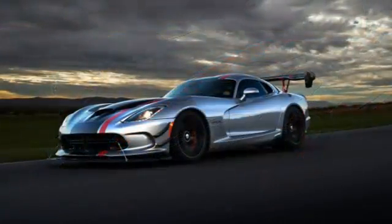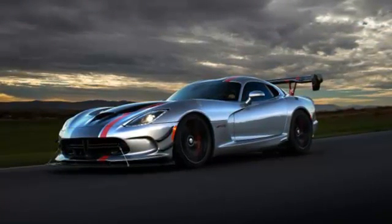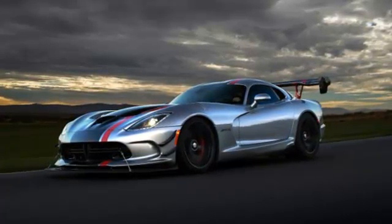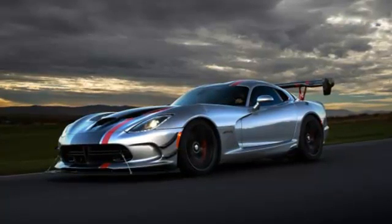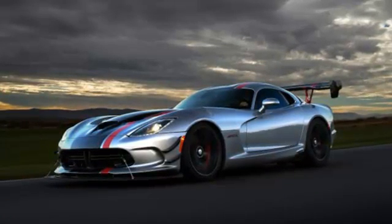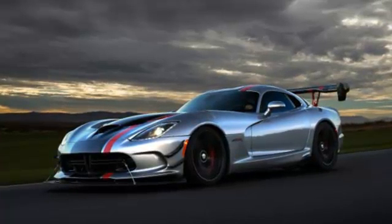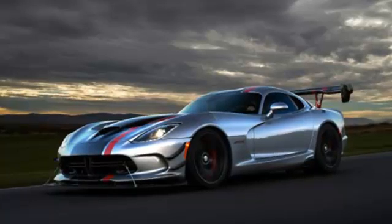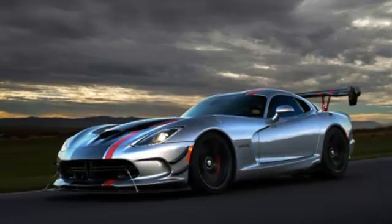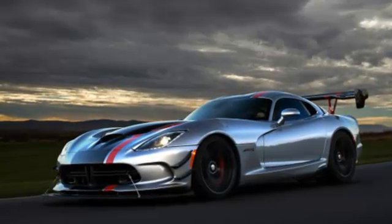To make the most of the downforce and the braking power, the ACR wears new tires developed specifically for this application. Development on the rubber started 2 years ago, which is when Dodge approached Kumho. The result is the XT V720. A near slick, the Kumhos have a few superficial grooves molded into them to make them nominally street legal. The rear tires remain sized 355/30R19, but while the front tires are the same 295 width as on other Vipers, they have a section height of 25 against the regular car's 30s.